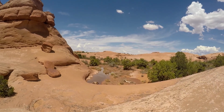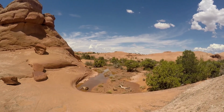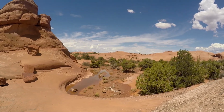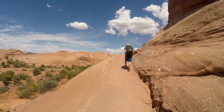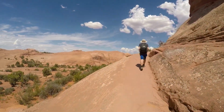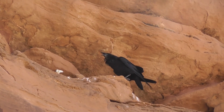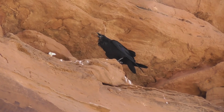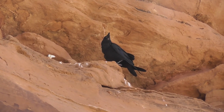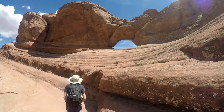Not a lot of water in this here desert, but there's a few spots. Got a small watering hole. This is not the arch you were looking for.